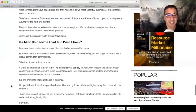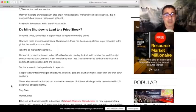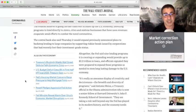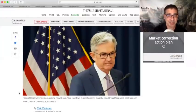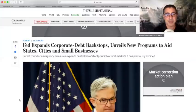And there we go. Do mine shutdowns lead to a price shock? In normal times, a decrease in supply leads to higher commodity prices. And if you are of the school of thought that we have fractional reserve in the gold and silver markets, then certainly that would be a driving factor, as well as the Fed. Fed expands corporate debt backstops, unveils new programs to aid states, cities, and small businesses. Again, this one's a couple days old, but I think they even added on to the headline since it was first published.